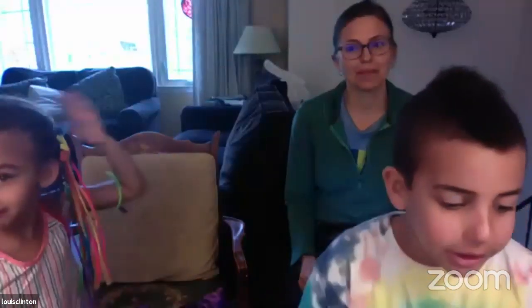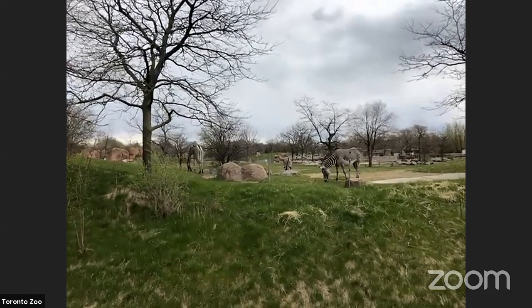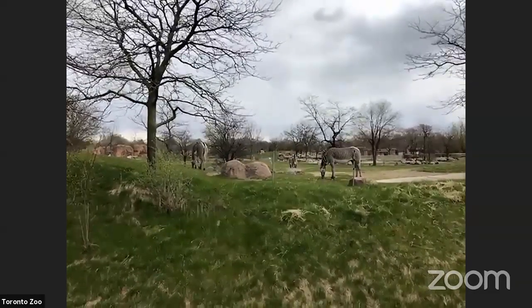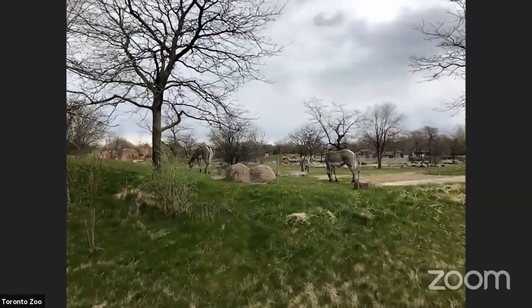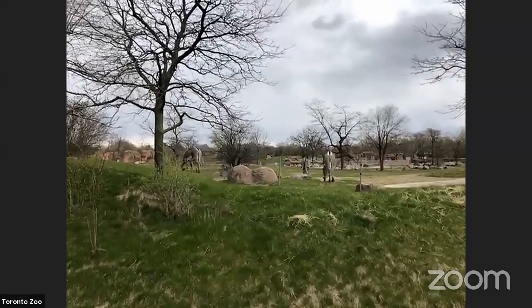So our question was, how does living in groups or not living in groups affect the animal's traits? Oh, okay. So animals who are more social might have a higher chance of survival for their species. If they live in a group versus not in a group, being in a group gives them a higher ability to survive. They have more friends around. They can all hunt together.